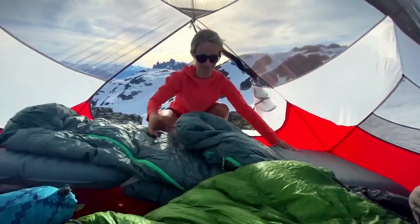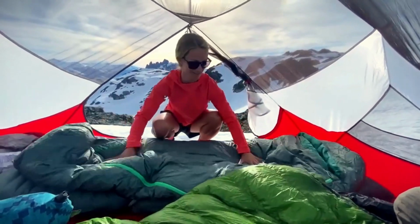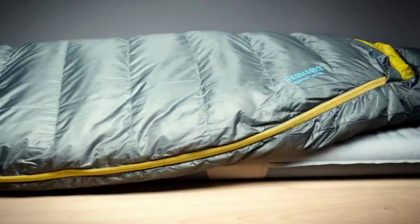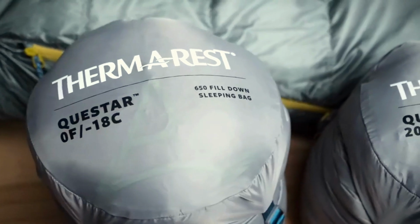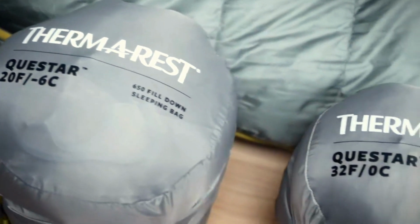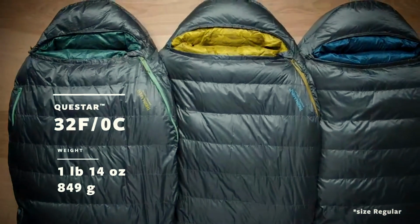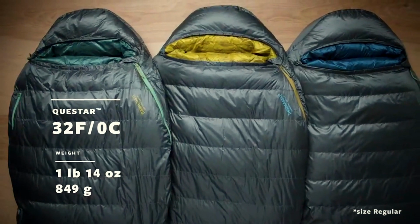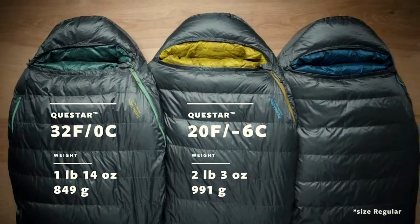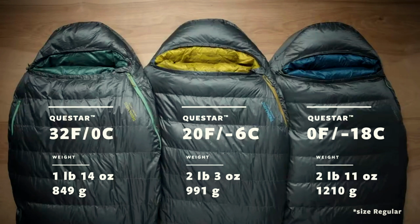Let's start with its insulation. The Questar uses 650 fill Nikwax hydrophobic down, which repels moisture and keeps its loft even in damp conditions. This down is treated to stay dry 60% longer than untreated down, which makes it ideal for those frosty mornings when condensation is a real concern. The bag is designed to keep you warm down to 0 degrees Fahrenheit, which translates to roughly minus 18 degrees Celsius, so even the coldest nights won't get to you.